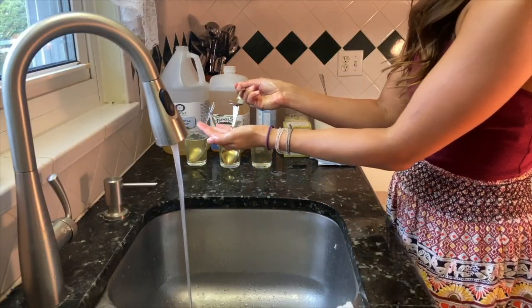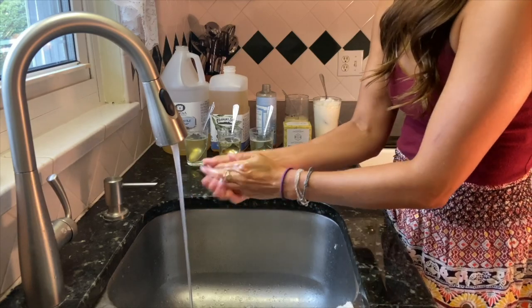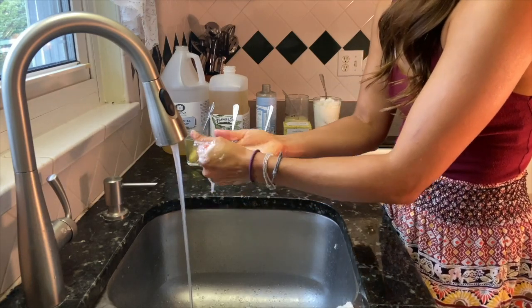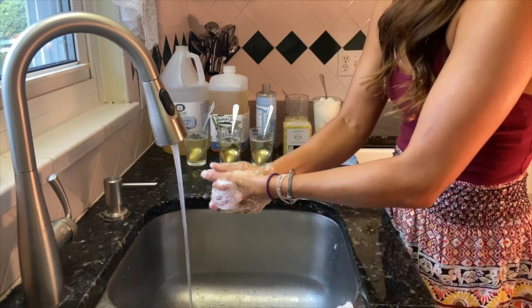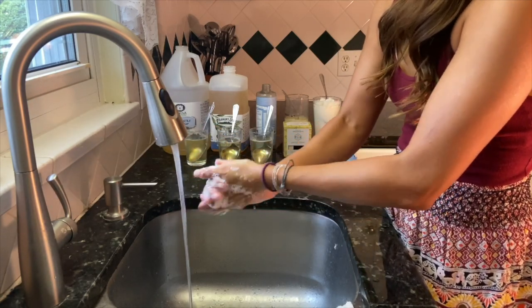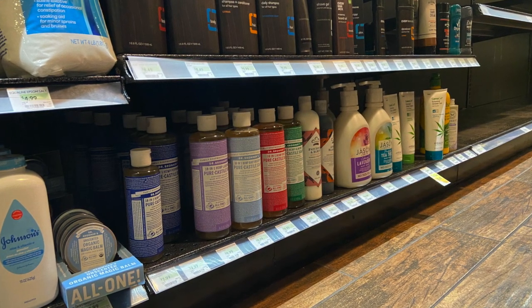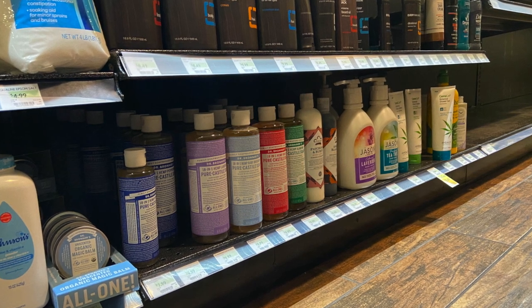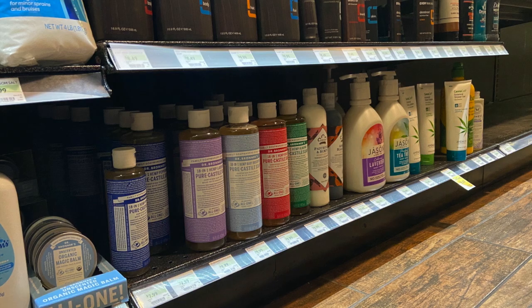I find Dr. Bronner's to be the most concentrated and it suds up the most. Now, for me, it dries out my skin a lot, so it's so important that you dilute, dilute, dilute, as their cheat sheets would say. Another great thing is it's easy to find in stores such as Whole Foods and Fresh Market, but it is on the more expensive side at $58 for a gallon.